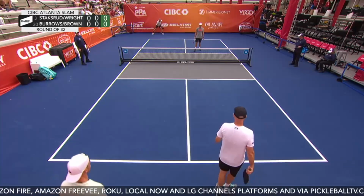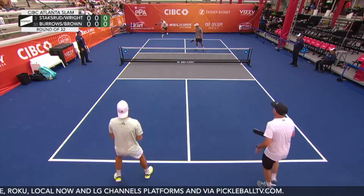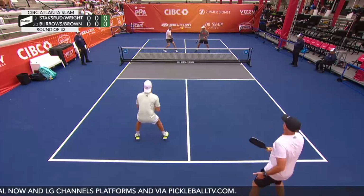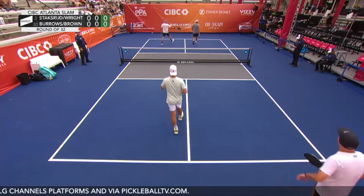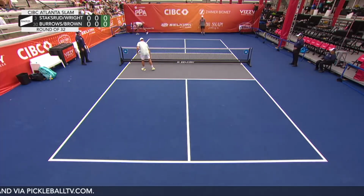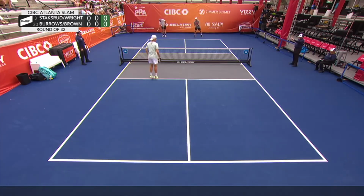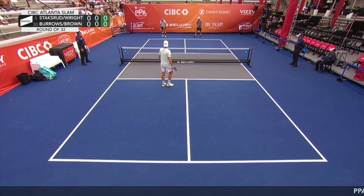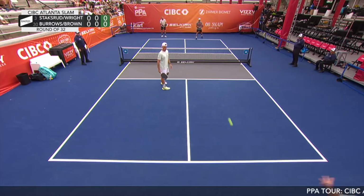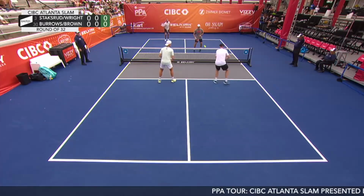Great players on both sides. Wes, possibly one of the friendliest players in pickleball. Now this is Staksrud and Wright's first round. They had a bye. They are the number 3 seed. Wesley Burrows and Marshall Brown played Tavon Morrow and Max Green 11-5, 11-7 to get into this.